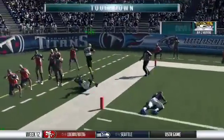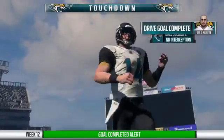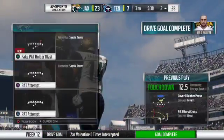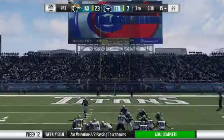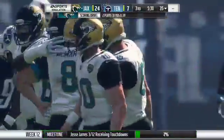And he takes it in. Touchdown, Jacksonville. Jesse James, his third touchdown now on the year. And the forced turnover on defense leads to 6 points. Still plenty of time left in the game, but now starting to pull away a little bit. Get some breathing room with that one.